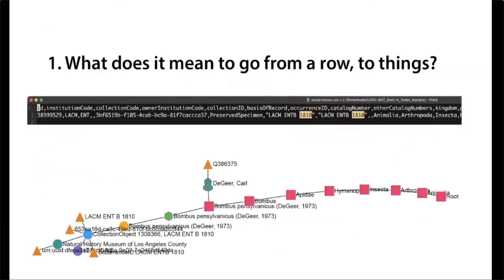So just a quick overview to get started. The overall goal is to raise a couple of ideas, talk about a couple of ideas, and just put them in the context of how we're going about digitizing our natural history collections. So I'll start off by talking about this concept of going from rows to things and try to explain what that might mean for digitization.